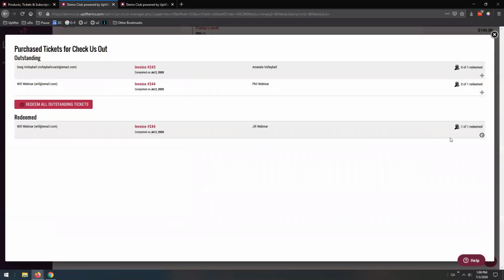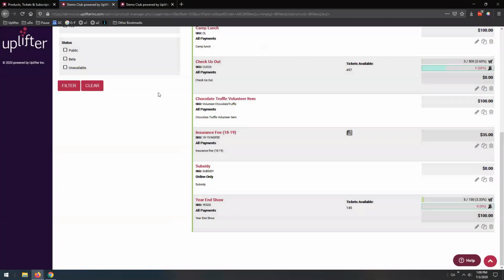And one final note, you can also see when they were redeemed as well. So you'll have a full history on this page if you'd like. So now we are ready to begin redeeming our tickets.